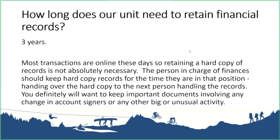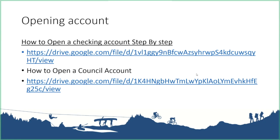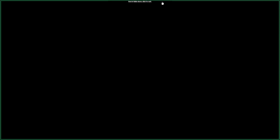You need to keep your financial records for your unit for 3 years. So please keep your records, keep them clean. Here's all your steps for opening a checking account. We have a file for that, and it tells you how to open a checking account for your unit. And this is how you can open an account at council, so you can have money to pay for fees that come through council. And we are done with that.